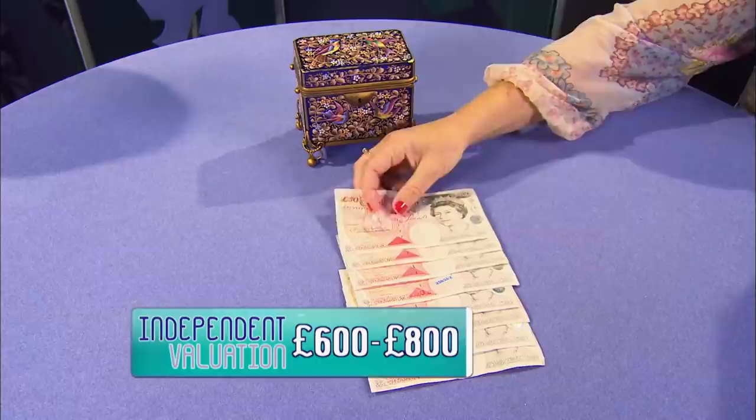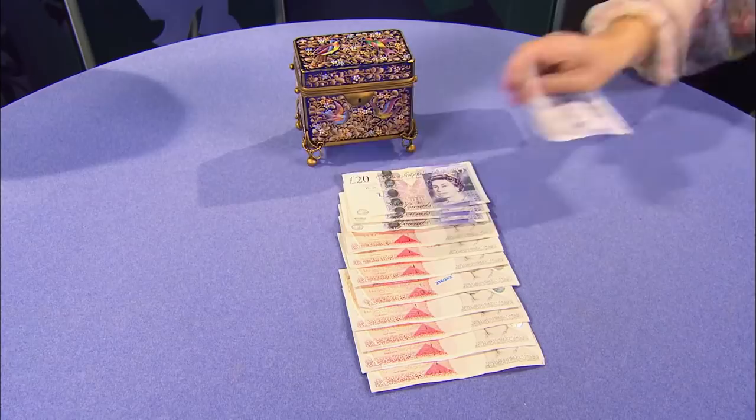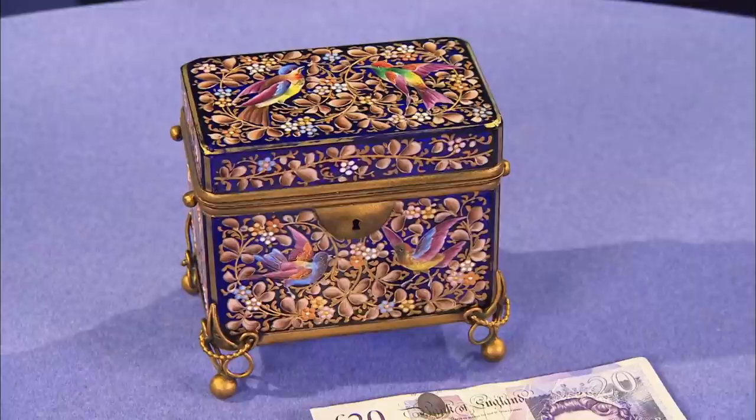420, 440, 460, 480. And I'm afraid that the loss of handles, a bit of rubbing, and the quality of the mount is making me feel that's a good offer.